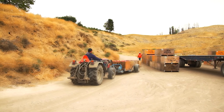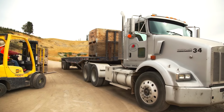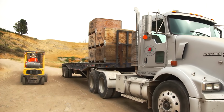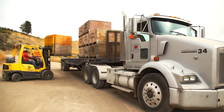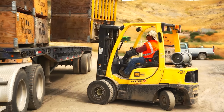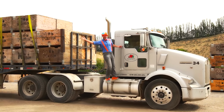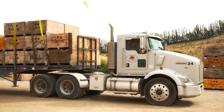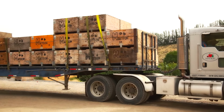Okay, the apples are now here at the semi-truck. Now we gotta load up all the bins on top of the back of the semi-truck with a forklift. The bins are loaded on the back of the truck, so let's go! Off to the factory we go.